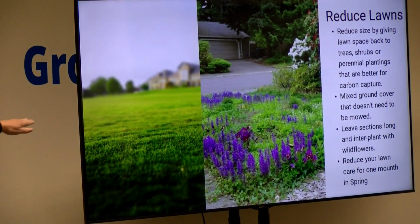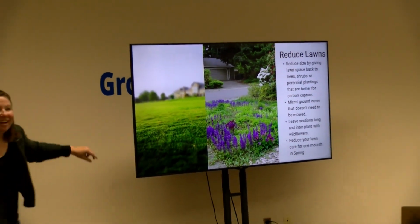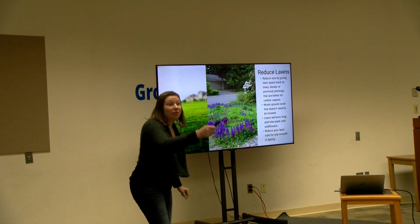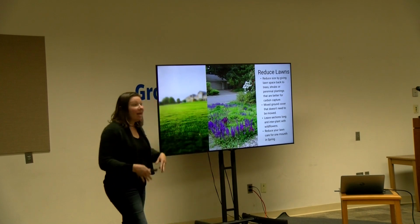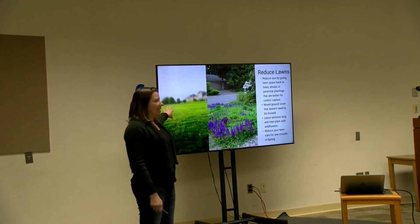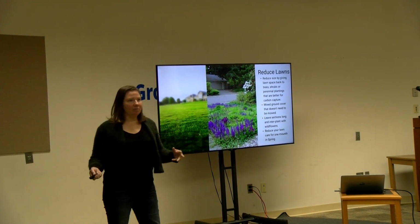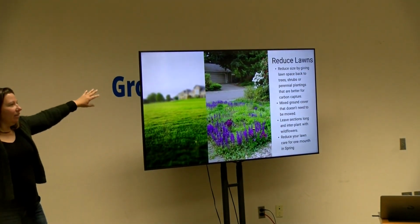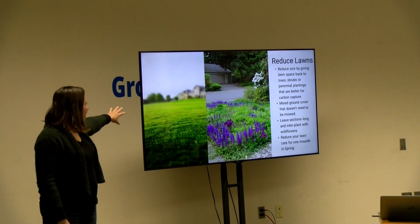In order to maintain this monoculture, what are we putting on our grass? Lots of weed killer, right? We're putting on lots of weed killer, we're putting on lots of fertilizer, which then gets washed into our waterways, right, when it rains, because it's green concrete. And this is an inhospitable place for our wildlife, for our pollinators. There's nowhere to nest, there's nowhere to feed, there's nowhere to abide over winter in this particular space.